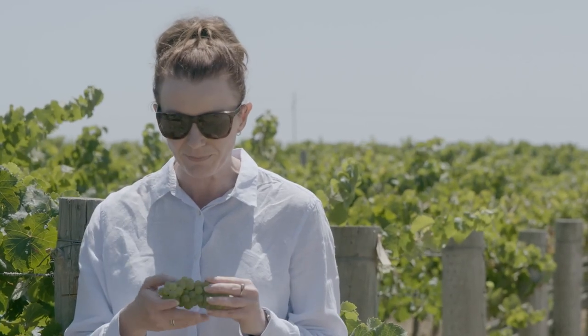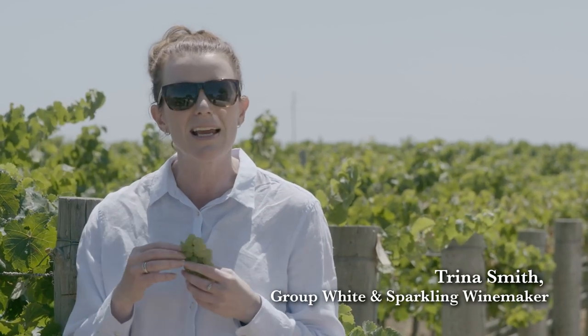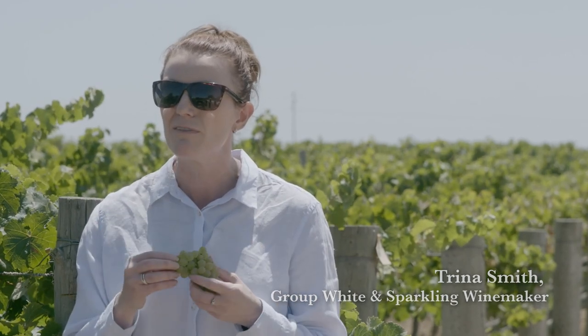So you can see they're not massive bunches as well for Riesling, they are quite compact, and the berries aren't particularly huge, but they can get quite juicy as well. And so the phenolics, the skins can be slightly phenolic, but we try to minimize that as much as possible. And the seeds, you're looking for, I guess, a bit of brownness, but because we aim for a slightly lower Beaumet for the Riesling, we don't want them to be completely brown and completely lignified as well.